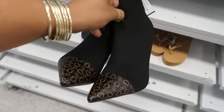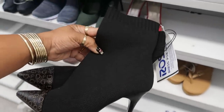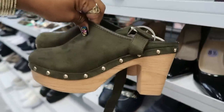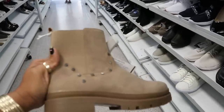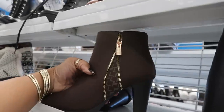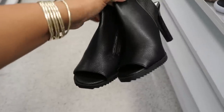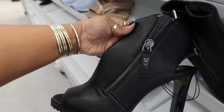You got some more Guess heels right here for 40. They're like sock material with the fronts like that. 15. I like the green color on those. $20. What are these? Not too sure. Oh, those are by Rapport for 20. 23 for those. DKNY right here. Trying to find the price on them. With the peep toe and the zipper on the side. These are 45. That's what it looks like. Those are cool.